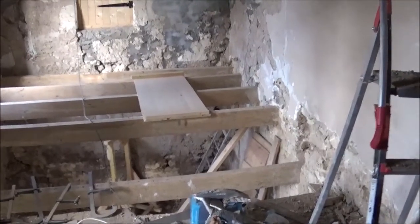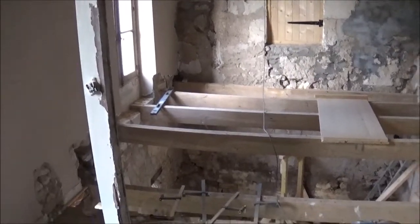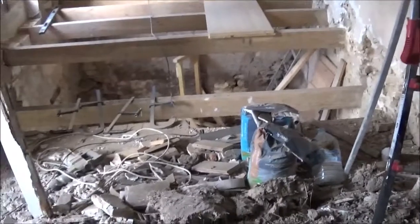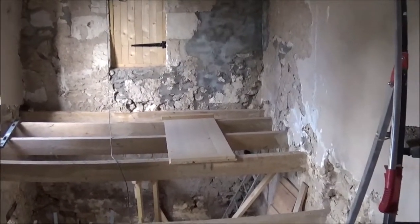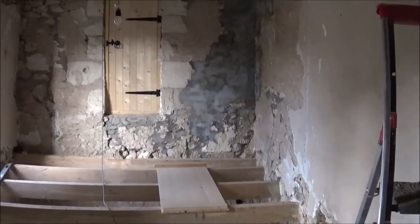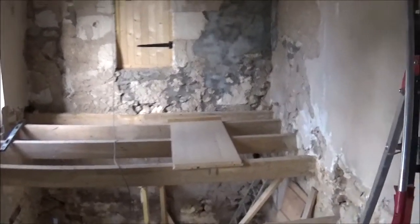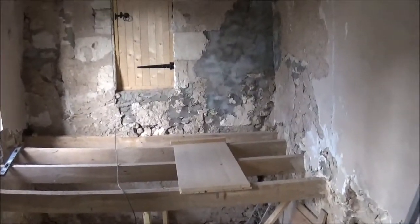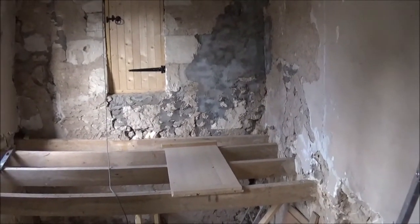It's all chicken and egg on this job. I've said it before, I'll probably carry on saying it until the job's finished. I don't know that a job like this is ever finished, but I want to get floor down. I want to get plaster up and wallpaper up and lights and things like that, and I want to move my bed onto the floor that's going to go there. Before I can do that, obviously there's other things that need doing.